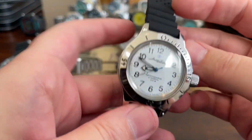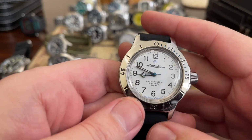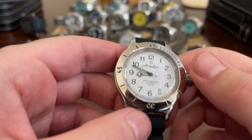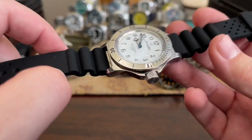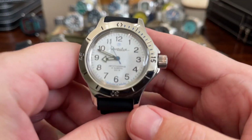And the second Vostok Amphibia. Forget the reference number on this one. It really is a beautiful watch. Very stark white dial, really cool. 200 meters of water resistance, 18 mil lug width. Great looking Vostok. I pretty much highly recommend this watch.